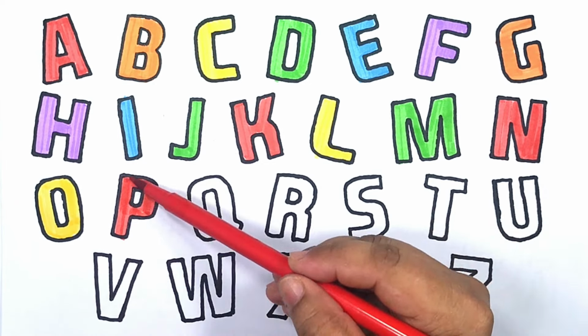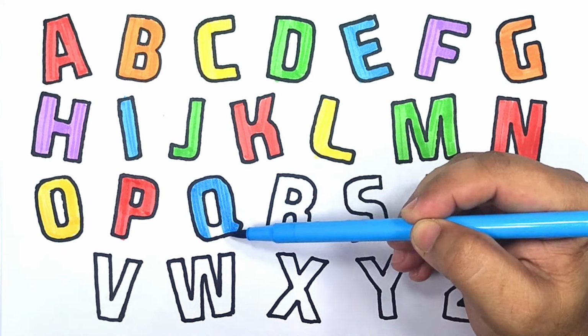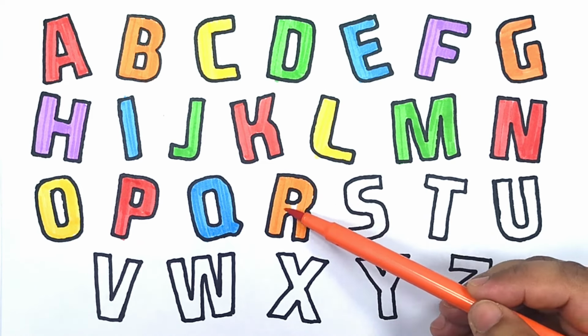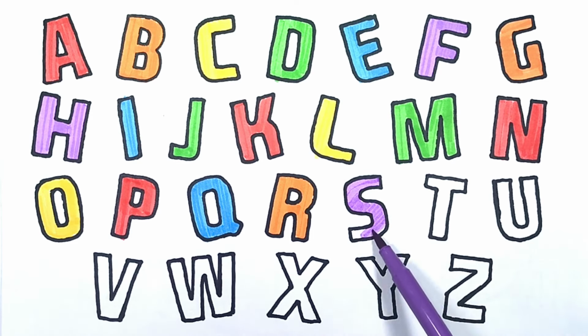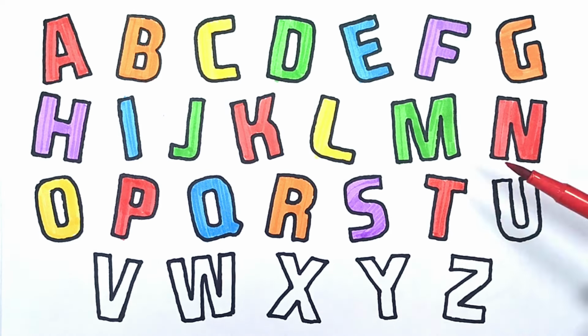P is for penguin. Q is for queen. R is for rabbit. S is for spider. T is for tiger.